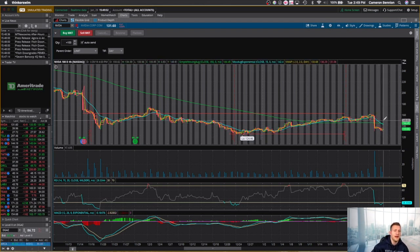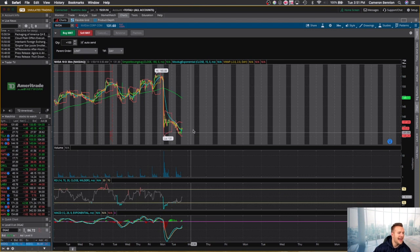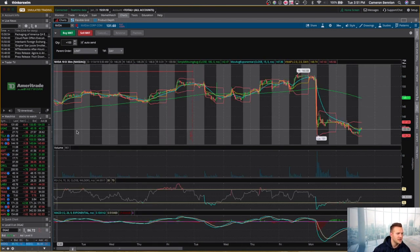Now, during any sell-off period, you're going to be looking for something called the dead cat bounce. When we talk about a dead cat bounce, what we are talking about is, for example, right here, you're going to see that the stock had a massive drop. Imagine a cat dropping off a building. It's going to fall, finally hit the ground, and it's going to get a slight bounce.